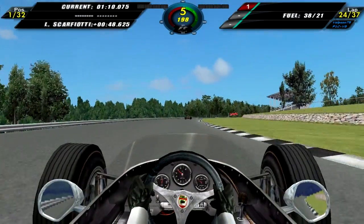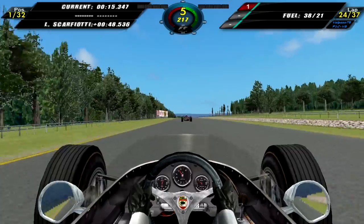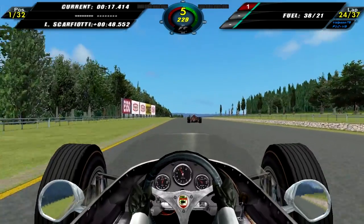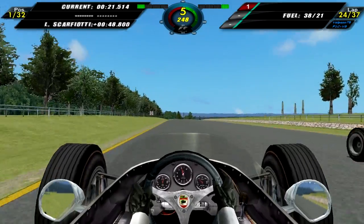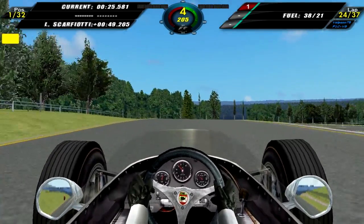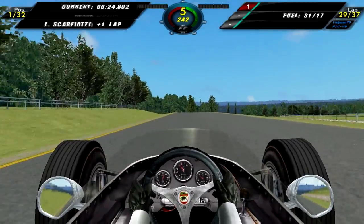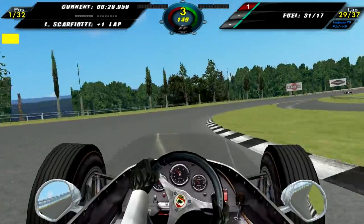Anywho, we now move on to lap 24. Everyone's retired. I obviously went into the lead. Not much to talk about there, as we come up on a back marker to lap them for who knows how many times now, because there are a lot of people I've lapped a lot of times. And we now skip on to lap 29.